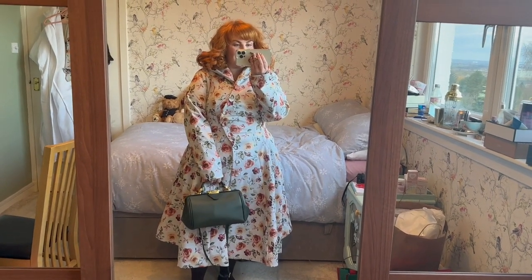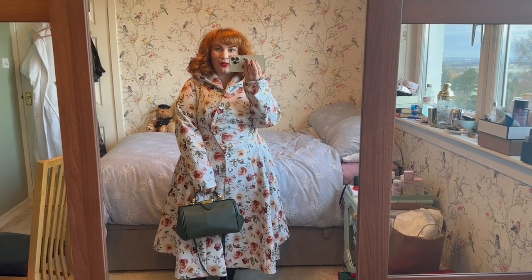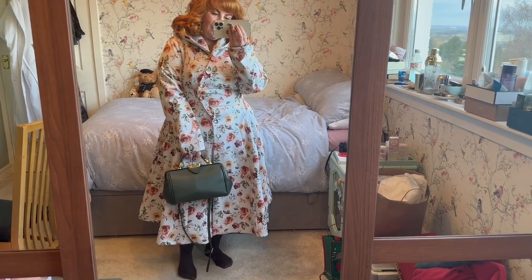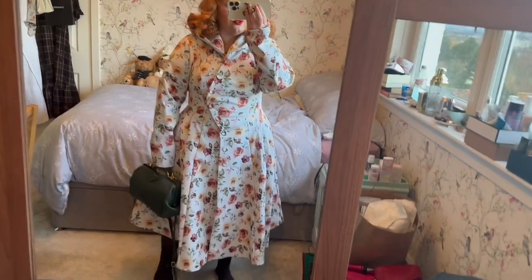I am going through to Edinburgh today. Did I even say that? That's why I'm vlogging today. I'm going to Edinburgh, but we're going through for a beauty event. So I want to be quite hands-free. So this has got a crossbody strap and I'm going to wear my brown boots. I do have brown tights on, just to kind of soften it a little bit, softer than black.